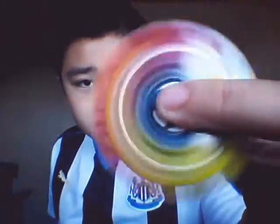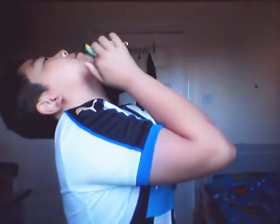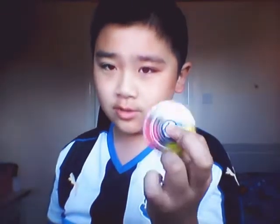Look at that. Look at that. Spin. Look at those. You can also balance it on your nose like this. Can balance on my chin. Yeah, so fidget spinners. Very, very addicting. But still play with them.